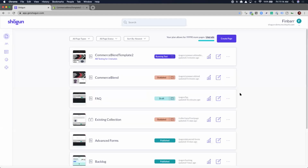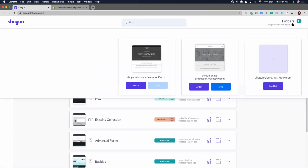So if you have another store, maybe a store that you use for a different market, different language, if you click on Finbar, who's one of our founders, you'll be able to see our page switcher. So you can actually switch between your pages without having to go through Shopify, open Shogun again. You can just hit the switch button. And you can also sync your pages over.